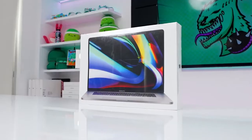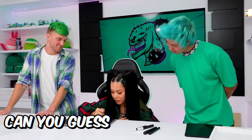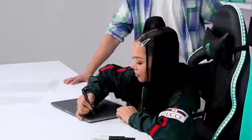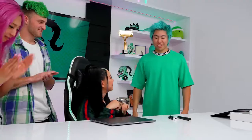So for this next MacBook, I'm gonna have you design whatever you want on here in 3 minutes and then we'll turn it into more art. Can you guess what I'm drawing? An ice cream? Yeah, I love ice cream. The 3 stars from the Philippine flag. Is that it? Make it into a fully painted piece.